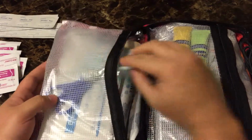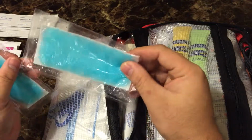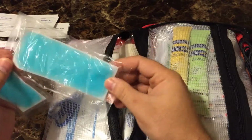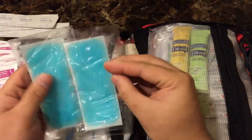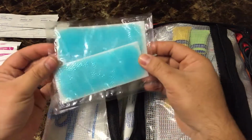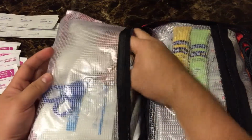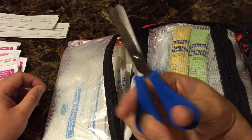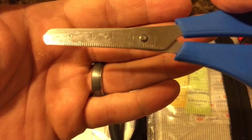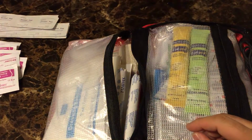All right. This is pretty neat. I believe these are burn packages, or cooling pads. I think that's what they call it. Just correct me in the comments at the bottom. Cooling patches, I think they're called. That's pretty neat. You get some scissors. The scissors have a ruler on there. See, that's pretty cool. About 2 inches, I believe. So put that aside right there.